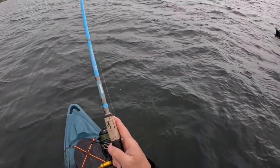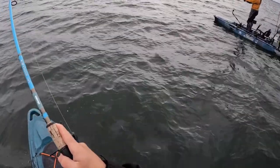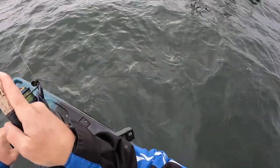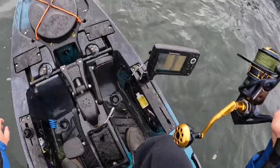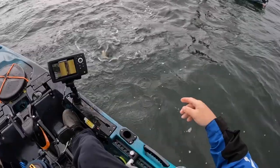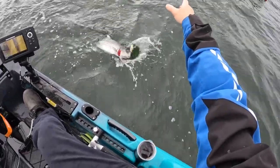This is a little guy. This guy waked me for like 10 seconds before he went for it. Little guy. You got him in no time. I freaking really cranked him in.